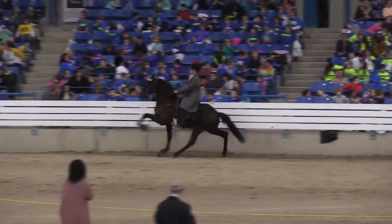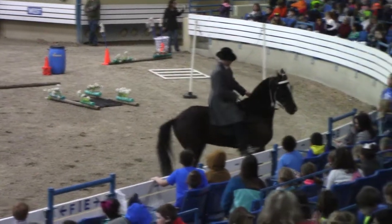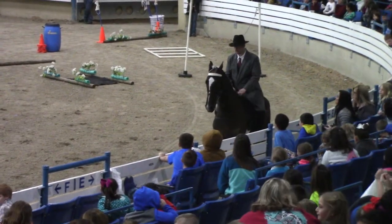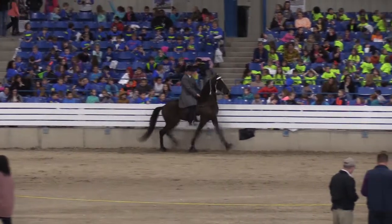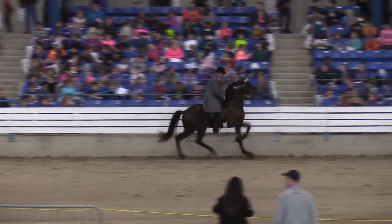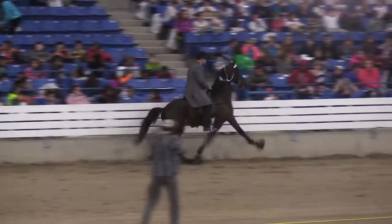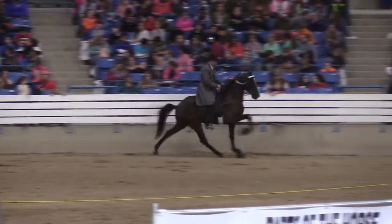Nick, if you don't mind, reverse. Nick has his English riding suit on and the horse presented in English attire. Letting him catch his breath here for us, and he's going to make his final victory lap. Really nice. See this horse looking through the bridle, ears pointed forward, just looking for more ground to cover.